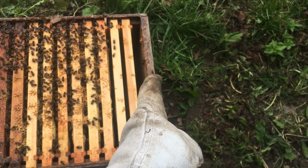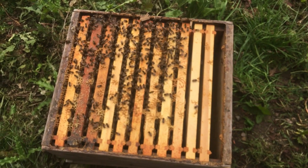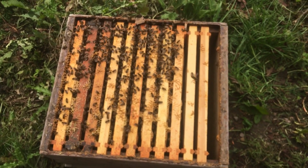They've got a little bit of growing to do before they would start putting frames and wax in random places. So I'm okay at the minute.